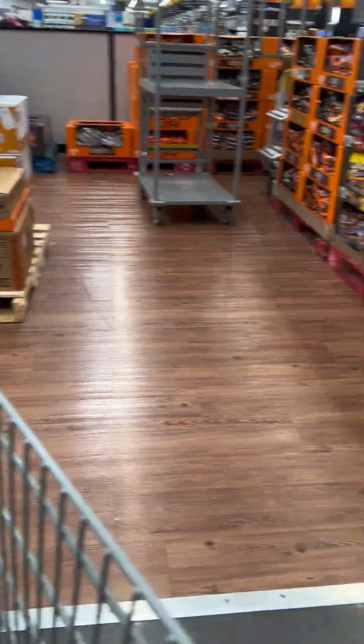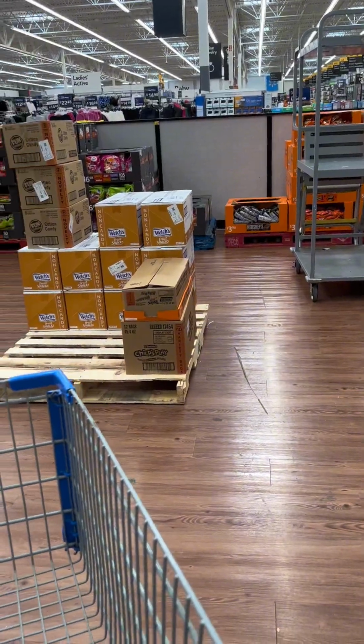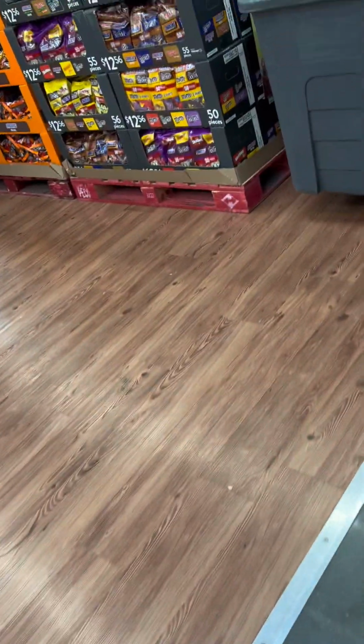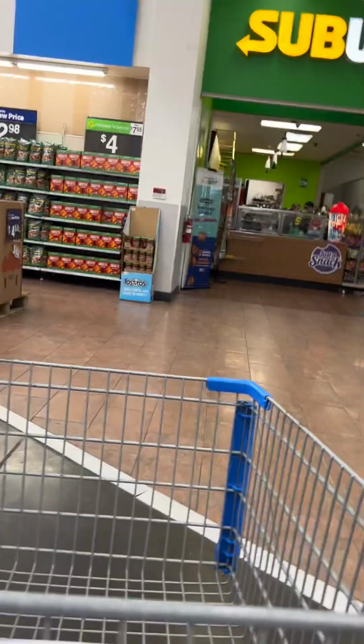Cheez-Its that they have, if they still have them. Maybe they don't have them anymore. Oh, well, maybe they moved them. Well, they might be back on the shelf, but anyway, we have other stuff to get. Oh no, they're right there.